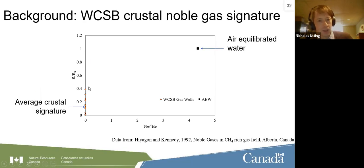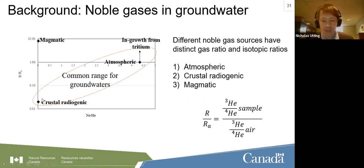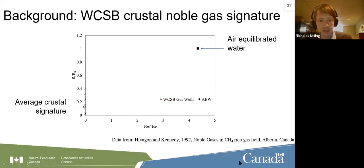So these are gases in the Western Canada Sedimentary Basin. Everything plots down here. These are air equilibrated water, and these are gas wells. Just to give you that context, this is what we expect, and this is what we get, from a previous study from 1992.